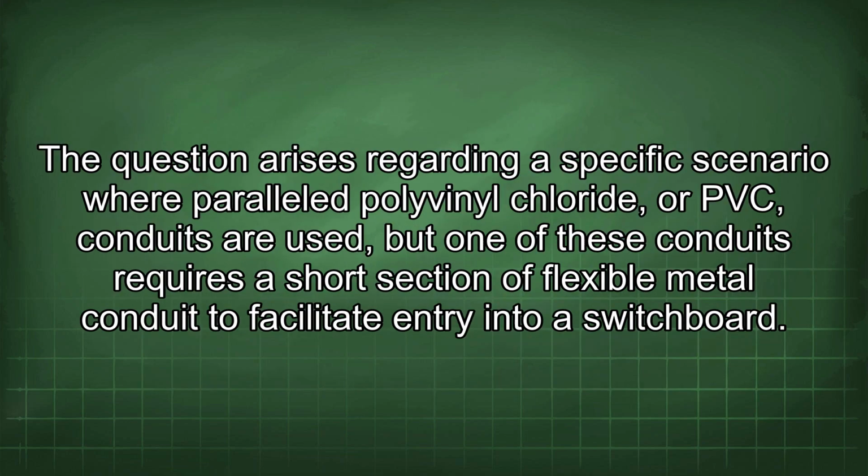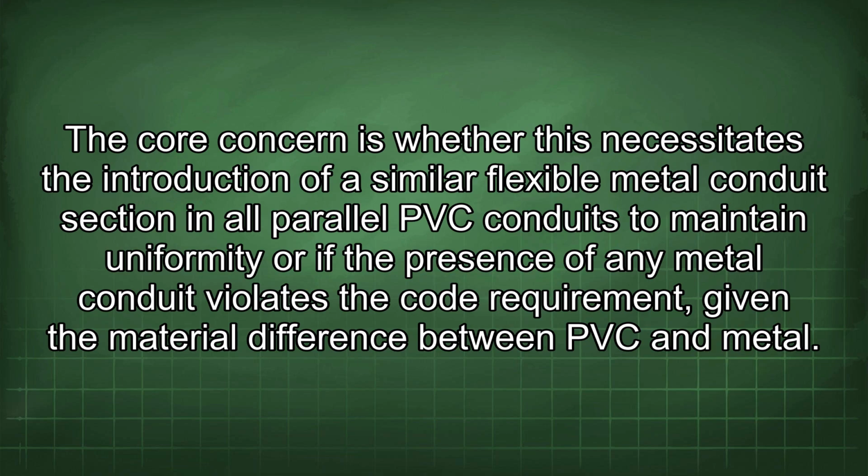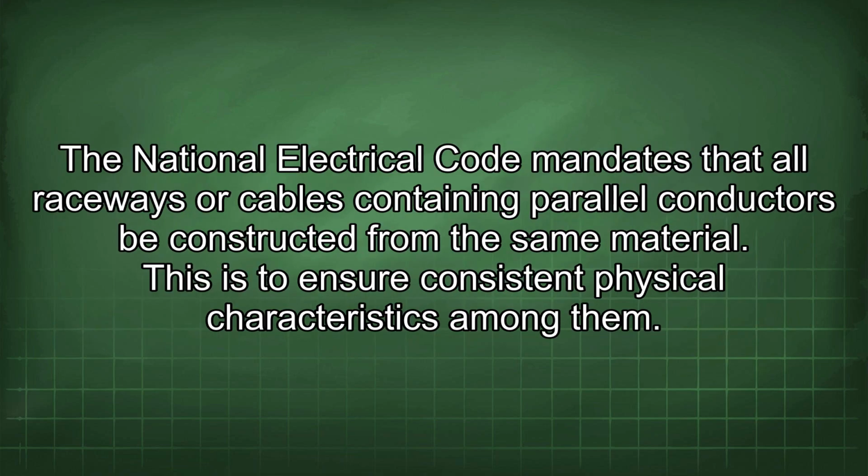The question arises regarding a specific scenario where parallel polyvinyl chloride, or PVC, conduits are used, but one of these conduits requires a short section of flexible metal conduit to facilitate entry into a switchboard. The core concern is whether this necessitates the introduction of a similar flexible metal conduit section in all parallel PVC conduits to maintain uniformity, or if the presence of any metal conduit violates the code requirement given the material difference between PVC and metal.